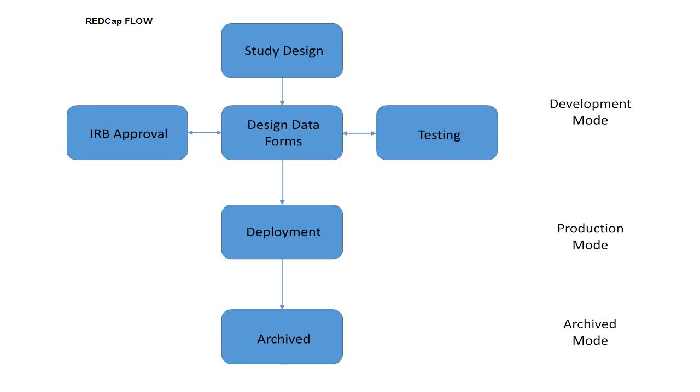But then within REDCap, you would have a development mode. So, of course, during this time period, you would have access to REDCap. You could start building your forms, start working with it, trying to figure out how it's going to flow. At the same time, you're also trying to get your IRB approval, which is, of course, necessary before you actually start entering any research data, which we all know. This is also the time you test the forms and make sure they work, that you're getting what you want, and all of that.